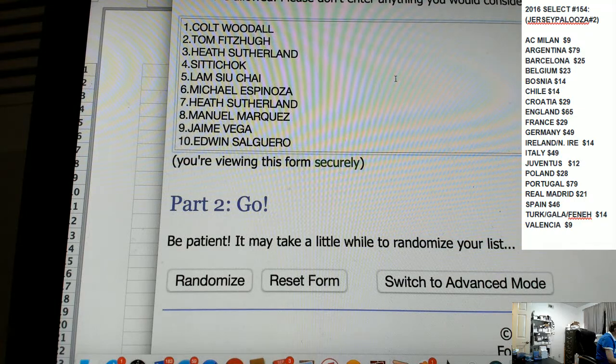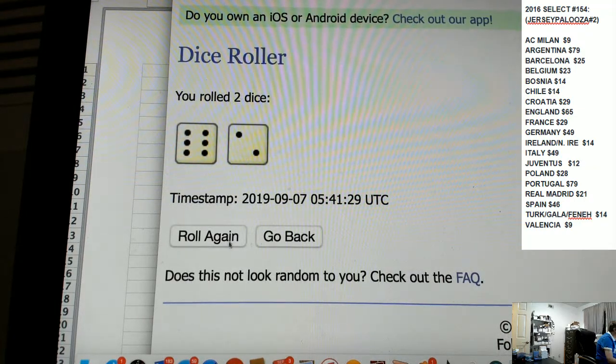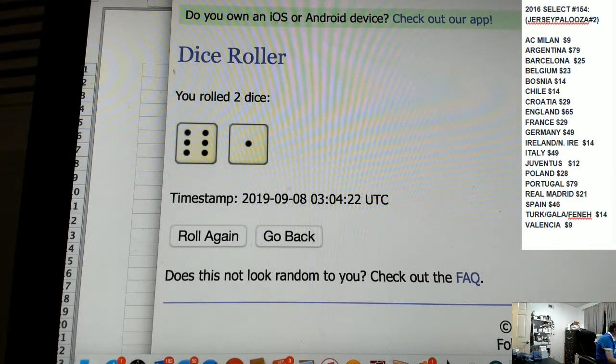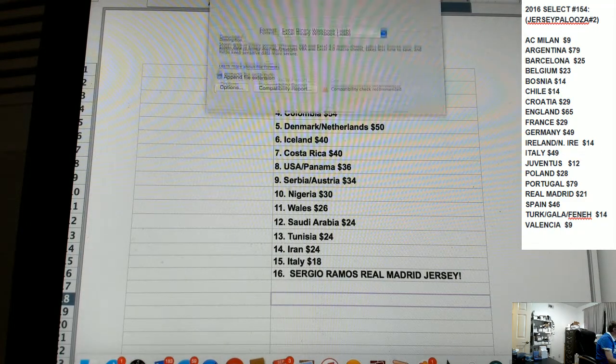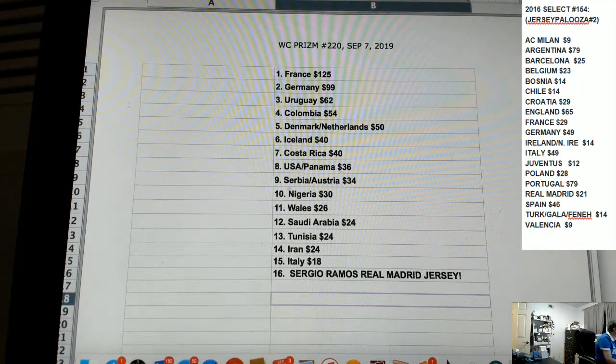All right. Colt Woodall on top, Edwin on the bottom. We're going to roll the dice. We reroll snake eyes, otherwise we go with it. Seven times after the random. We're going to cut and paste into that list right there. File, save as World Cup Prizm number 220. All right, so one spot will get France. Last spot will get Sergio Ramos.